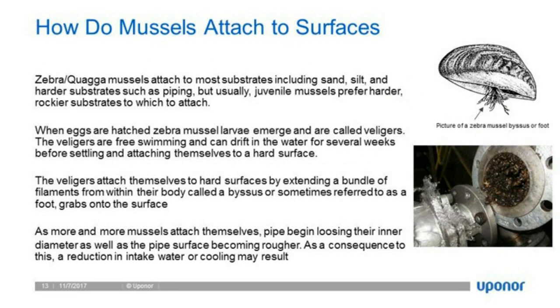which is very, very common. So when they're reproducing, zebra mussels are not formed as hard mollusks, but they go through a larval phase, and then after the larval phase, they attach themselves to hardened surfaces. Quagga mussels attach to most substrates. They typically like hard substrates, but they're also able to attach to sand, silt, and softer substrates. Usually they prefer harder or rocky substrates, such as a pipe surface.